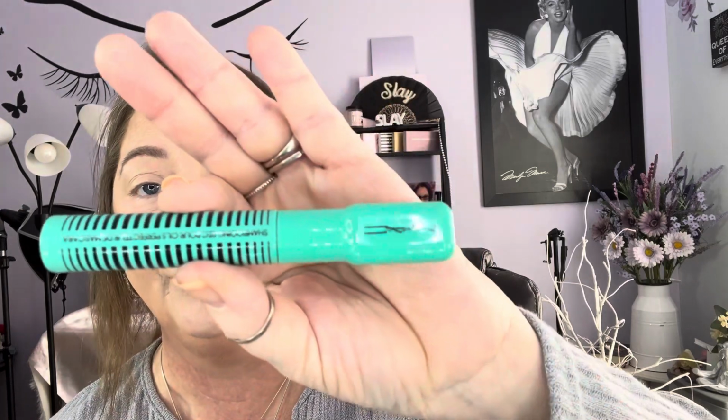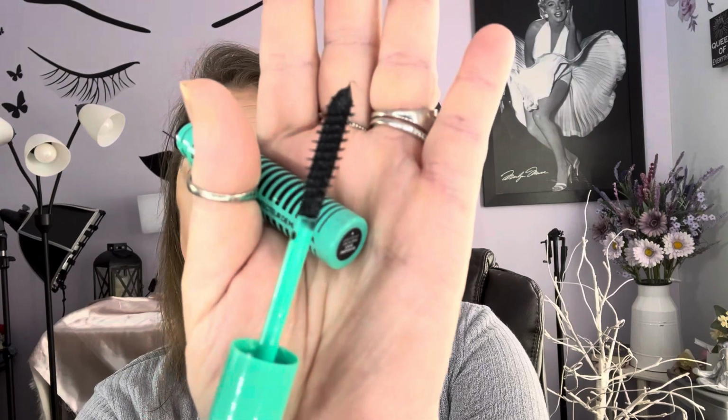And then we got the MAC Lash Dry Shampoo Mascara Refresher. Hit refresh on your mascara. Apply over set mascara to revive your lashes. No makeup remover needed. Oh, wow. Look at the component. That's pretty cool. Oh, and there's the teeth. That's got a lot of long teeth on it. I cannot wait to use that.